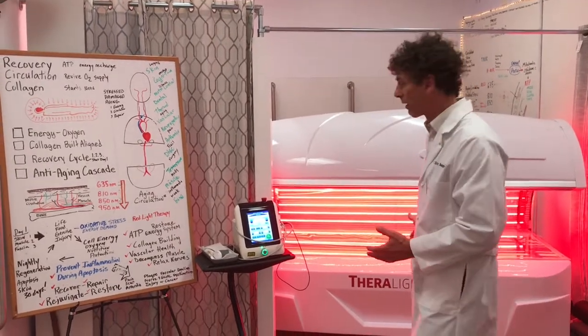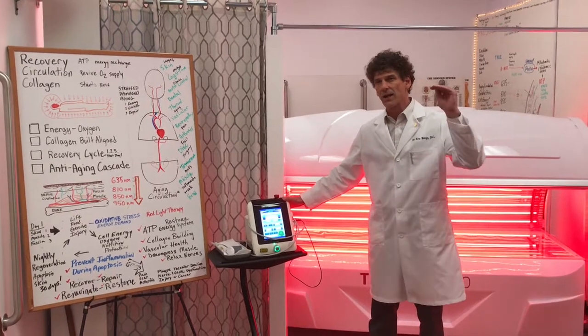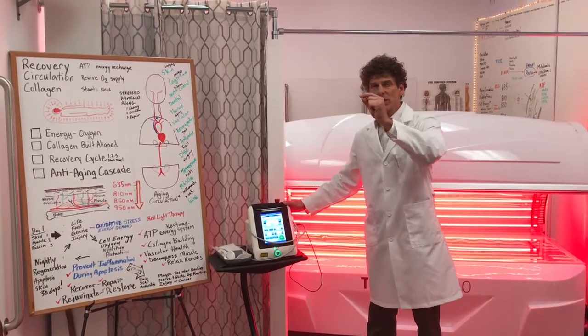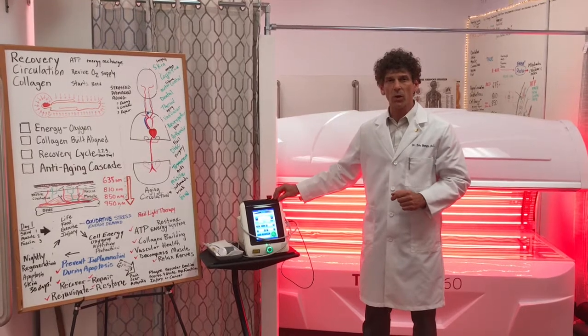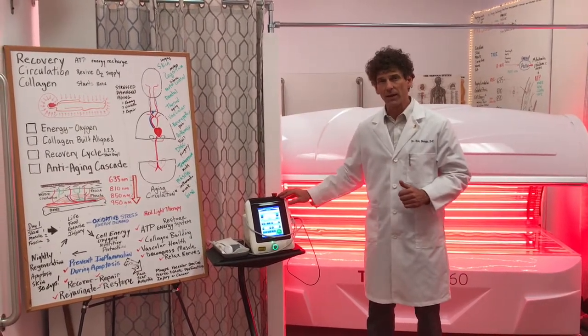This is a class 4 laser, 980 nanometers, which means it's the highest wavelength that can reach the deepest. We're doing the most desperate clinical work. We're helping restore cognition as part of motor control with a high-end laser like this.